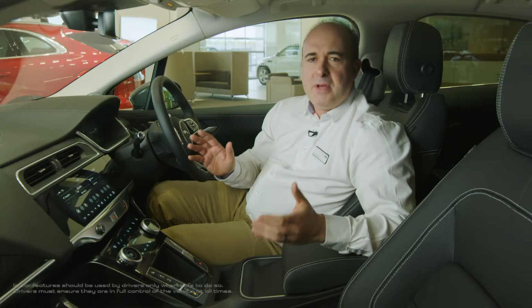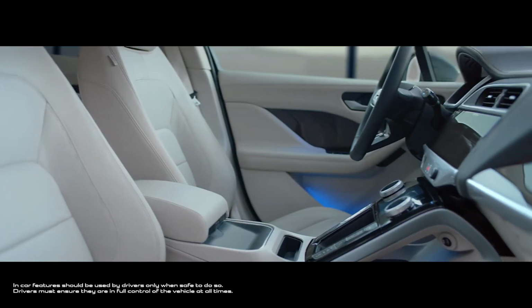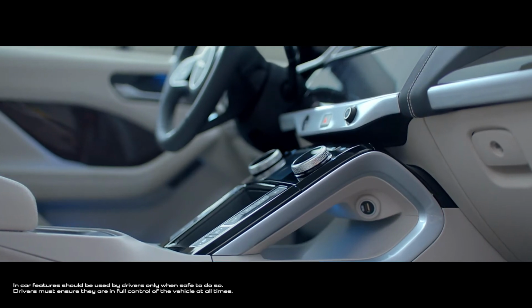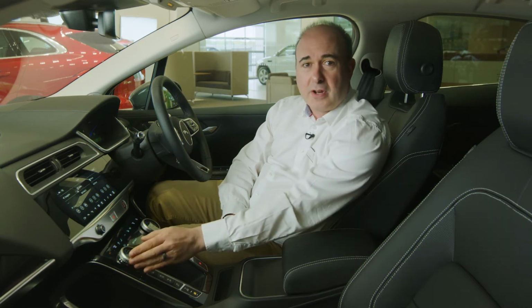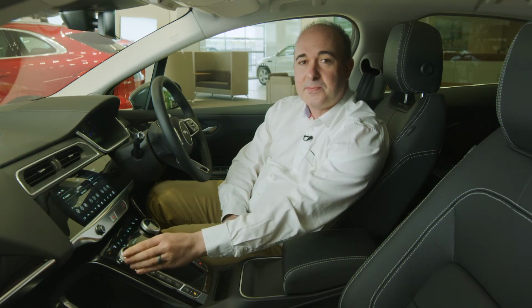The modern, minimalist cabin is filled with tactile materials. The twin-screen infotainment system is standard and allows the removal of most buttons for a stylish, uncluttered centre console. Physical dials are integrated into the display for immediate control of climate control, and with a quick press, the standard heated seats.